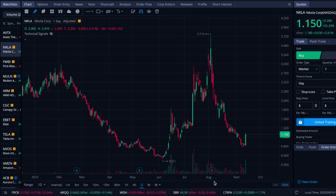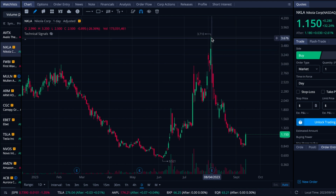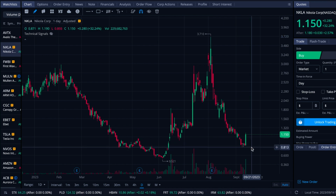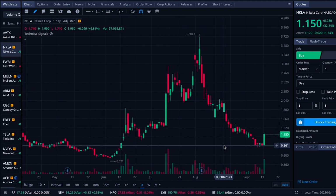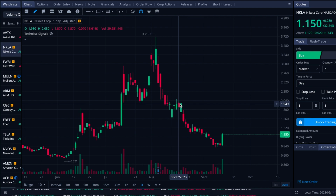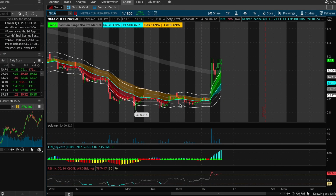Alright folks, here we are after market close on Thursday, September 14th. We're going to take a look at Nikola today. So NKLA, after this pretty steep sell-off from 3.71 down to about 80-ish cents, is starting to push a little bit today. I wanted to put in some support and resistance levels on the Webull chart here, and then flip over to the thinkorswim study and see where Nikola is situated in the channel as well as the TTM squeeze indicator.